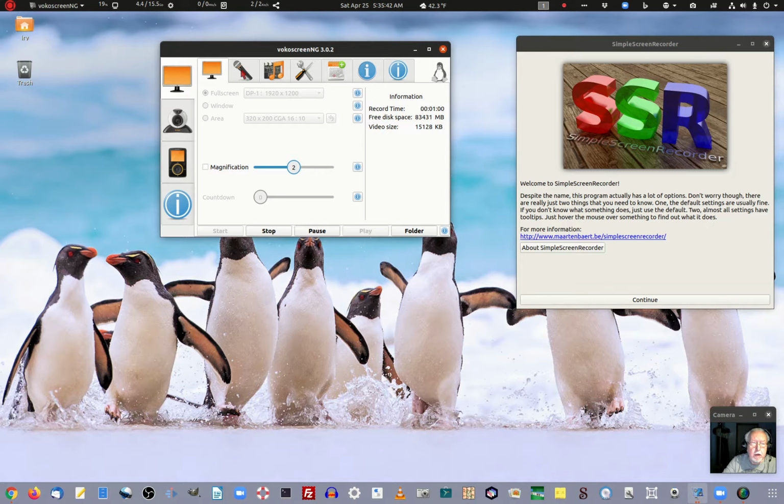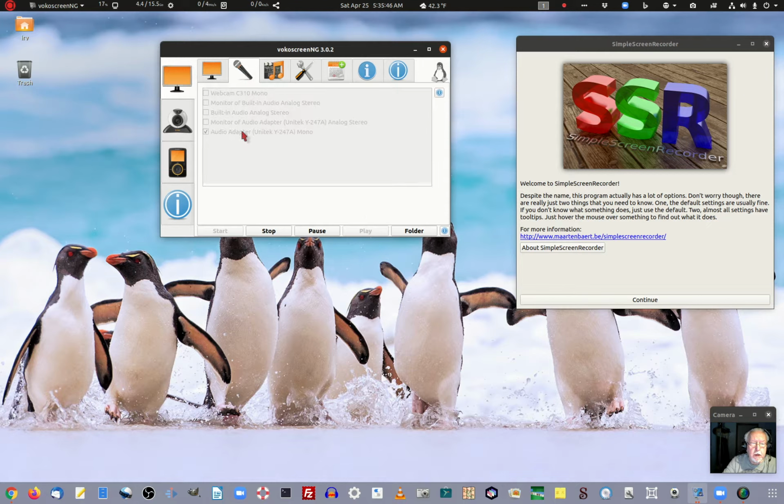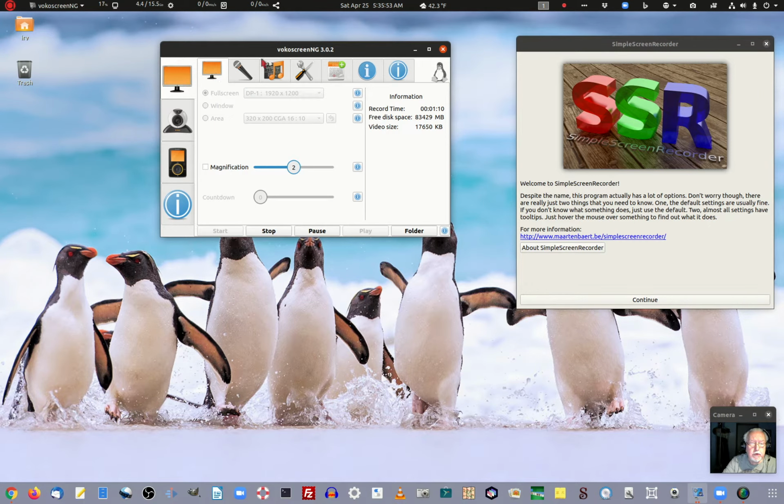What I like about it is all the settings are just icons. You click on them, and it tells you. It asks you what audio source you want, what video source you want, what resolution you want. And I'm doing a full screen right now at 1920 by 1200. That's the size of my screen. And we'll see how it comes out. But anyway, I just wanted to let you know what I was doing this morning.